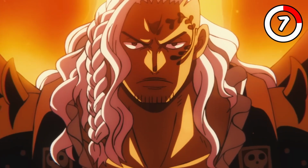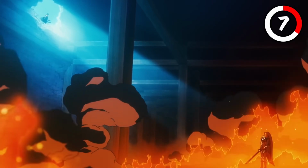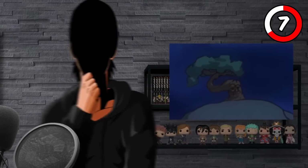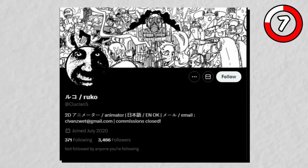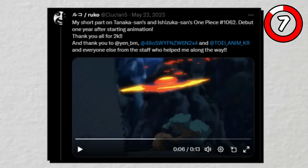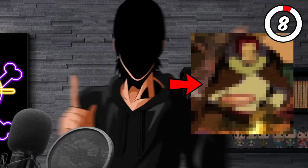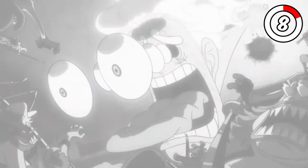During Zoro's fight against King in episode 1062, if you pause right here, you can see a weird face drawn on this tree in the background. And if you think that is just a coincidence, take a look at the Twitter profile of the animator who animated this scene. He clearly drew this for a reason, but this can't really be said for this next secret, which was clearly a big mistake.